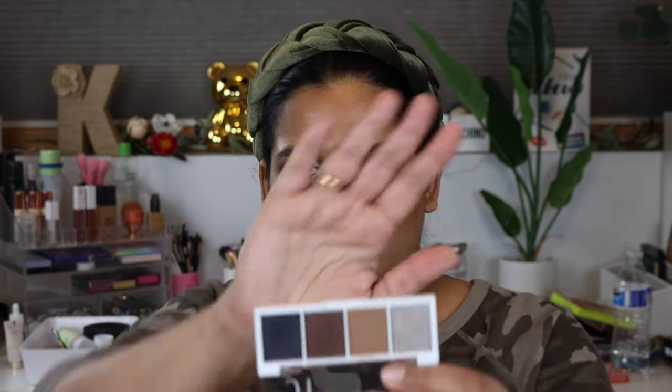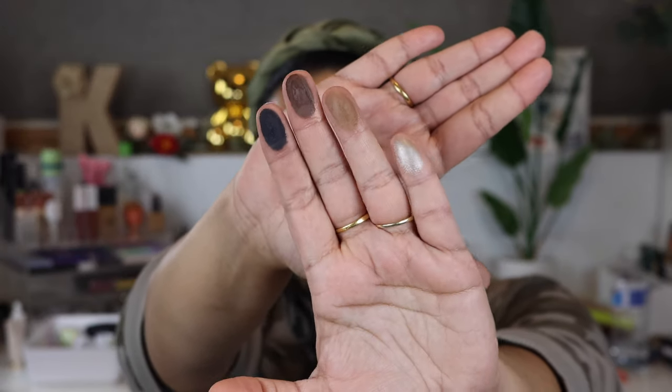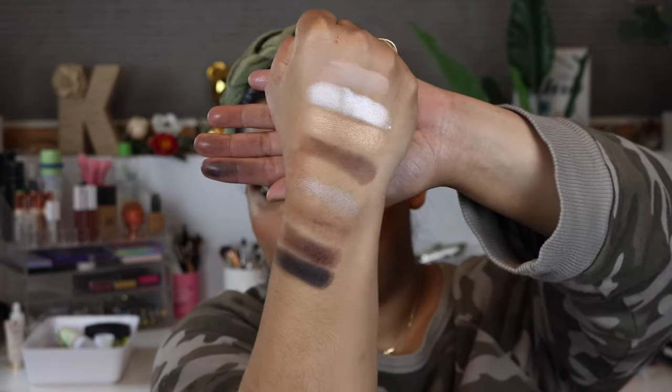This is Truffles, and this is more of a cool tone palette, but it's so pretty. I just can't believe e.l.f. did something like this, and they actually did it really well. So I'm really impressed with them. So there's that quad. Take a look.